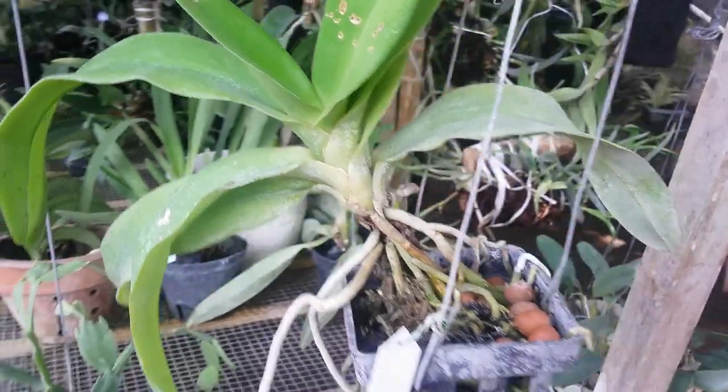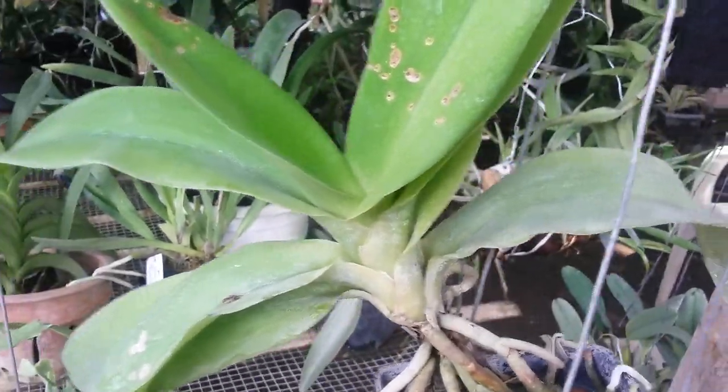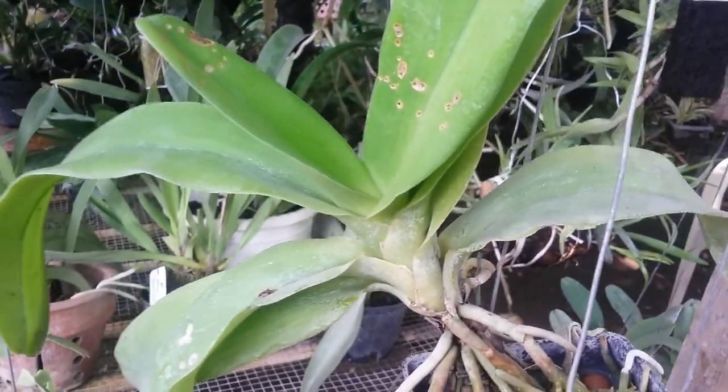Okay, just a short update on my Angraecum eburneum, native to Madagascar.